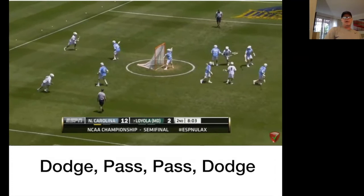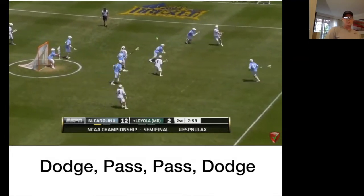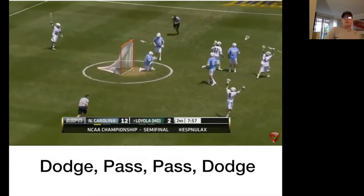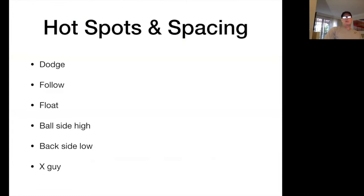And then you got pass, pass, dodge, tough approach, and a quick little wrinkle, and Loyola scores. And so dodge, pass, pass, dodge is one of the most important fundamentals of any offense. And in a 1-4-1, it's one of those offenses that's kind of developmentally sound because it's pretty easy for the kids to do it because they've got the outlets right there.